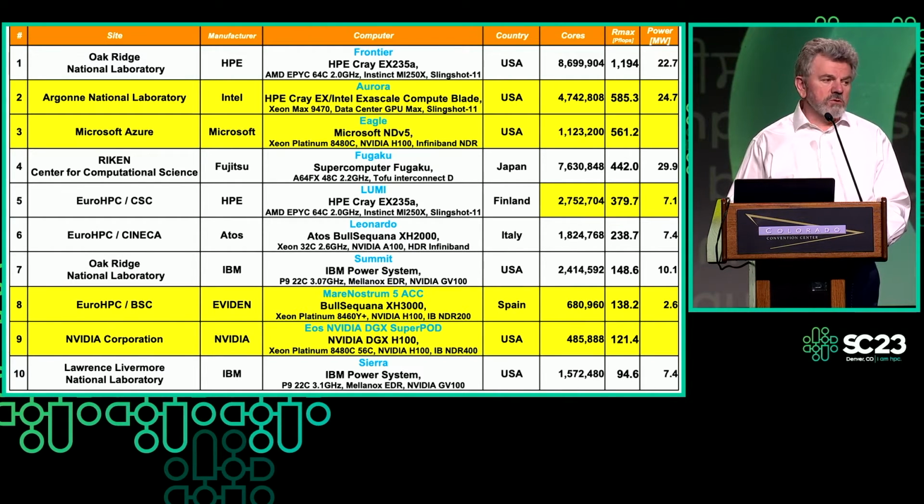The other one is the new system at position number 8, installed in Barcelona. Sister installation, but through the same funding stream, the same funding agency organization, EuroHPC. So that's a MareNostrum system. It is notable, for instance, that it's a European integrator and manufacturer, Eviden, which is actually very successful, especially in Europe. So it's nice to see that there is a variety going on.